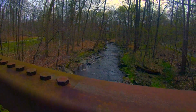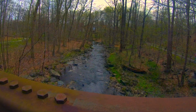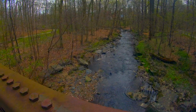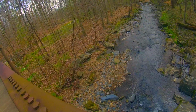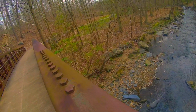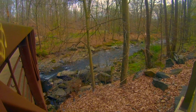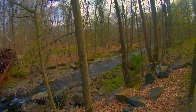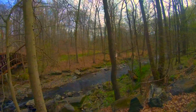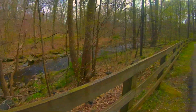Some kind of bird. Catching some nice video on the water there. Alright. Get you on the other side. You can see some more nice views from here. We're gonna go right down to the water on the other side over here and hopefully show you some nice views from there.